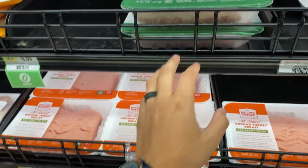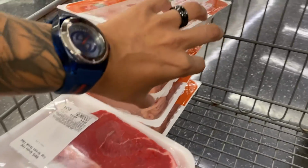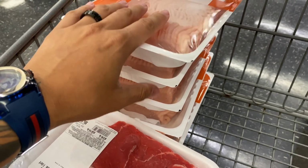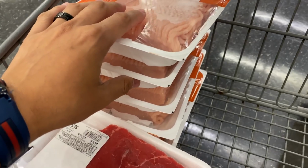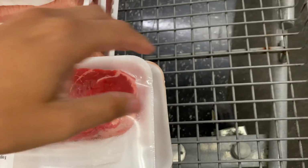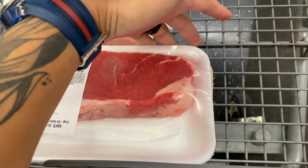They have this option, and I think it's a little bit cheaper when it's a 93. So I ended up getting, let's see, 5 ground turkeys, just because this is probably just 1 week's worth of food, or maybe 3 or 4 days. It goes by real quick. And then I ended up getting some grass-fed top sirloin steak, 3 of them. So I'll just have 3 for the week, so every other day pretty much.